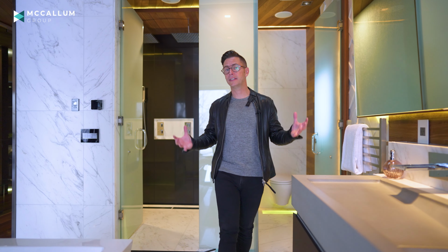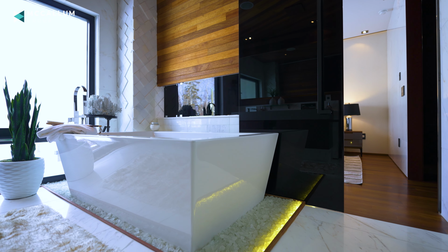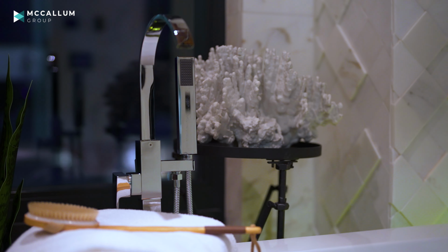Now, if you like to travel, you've likely visited gorgeous hotels around the world, and this home has a lot of those really high-end elements, but it's this ensuite that gives this home a real spa-like feel. Take a look at the walls. You've got different uses of stone, wood, glass. All of it gives you that sense of calm and relaxing.